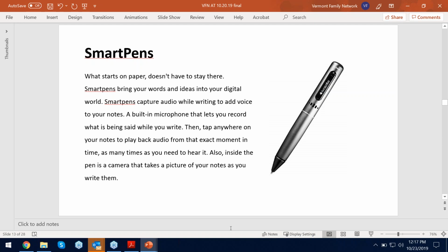The one that's shown on the page runs about $179. And I would tell you to always price shop. Amazon isn't always the best deal, but it can be. So go to the manufacturer's website and also check Amazon. The notebooks can come in a 4-pack, and it's about $24 for the package of notebooks.